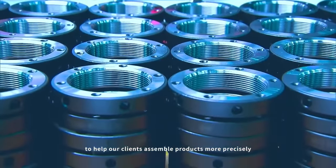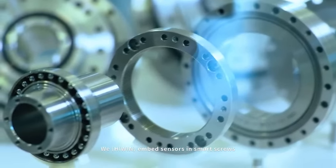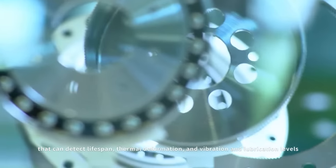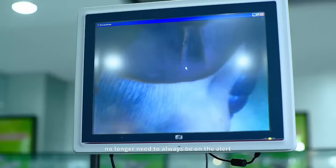assemble products more precisely. Our smart machinery manufacturing plant introduced the... We embedded sensors in smart screws that can detect lifespan, thermal deformation, and vibration and lubrication levels.